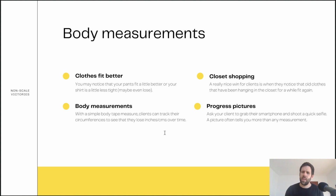You can also take progress pictures, and very often clients feel like, it's not really working. And then you're taking a picture and you notice, oh, this is smaller, there are more details, there are little cuts coming through. This is another way of making sure that you notice and assess progress without using a scale.